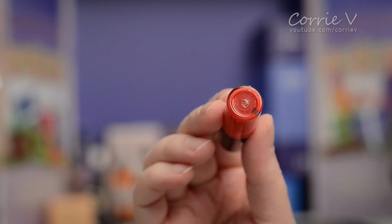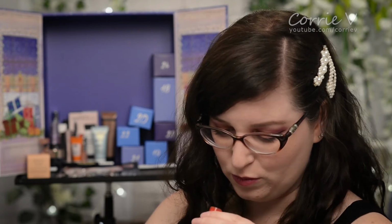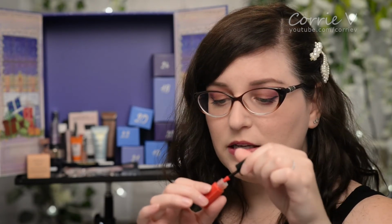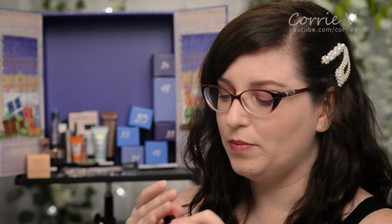And the bottom tag doesn't explicitly say what we're getting. The font is so tiny. I'm too old for this. Made in France. It is just a tiny little lip gloss, but it is a beautiful, brilliant red. So that's pretty safe for a beauty box, I feel.